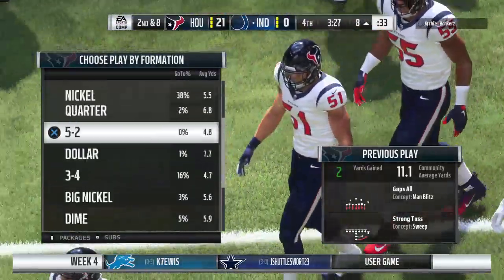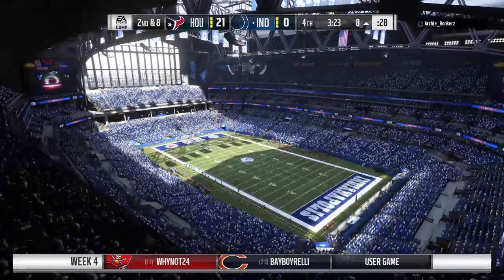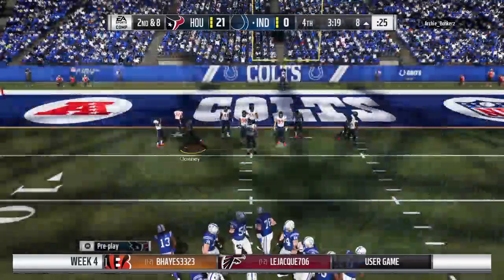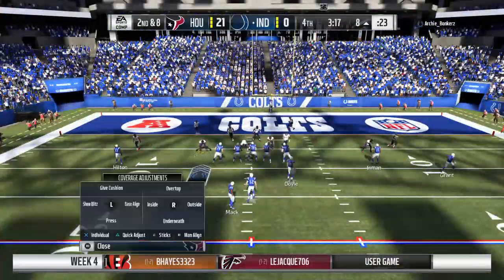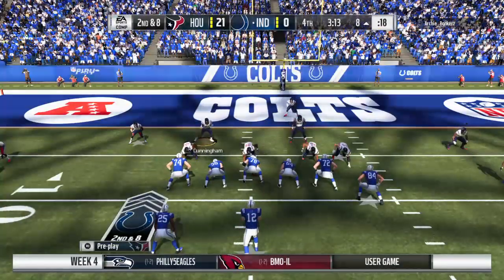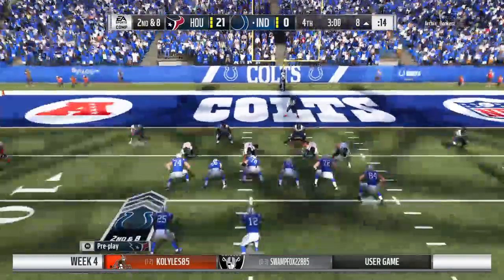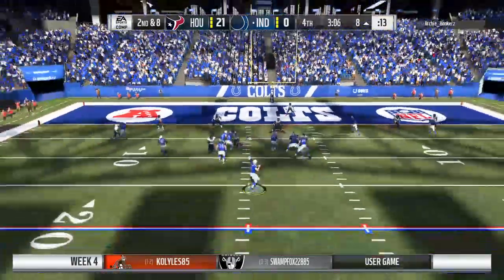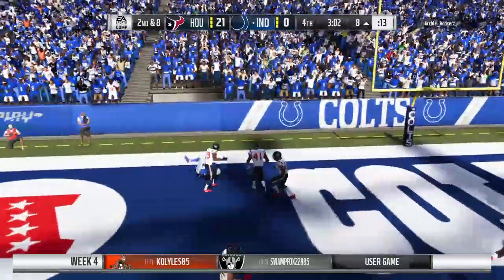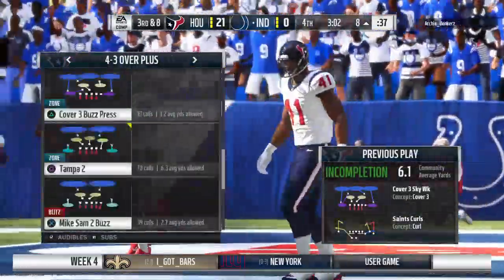What a game this defense has played. They're pitching a shutout, so it'd be fun to watch down the stretch to see if their defensive coordinator continues to be as aggressive as he's been all game long. Here's 2nd and goal, operating from the 8-yard line. After the run, Luck going to throw. Now he drops it incomplete, and their struggles continue here.